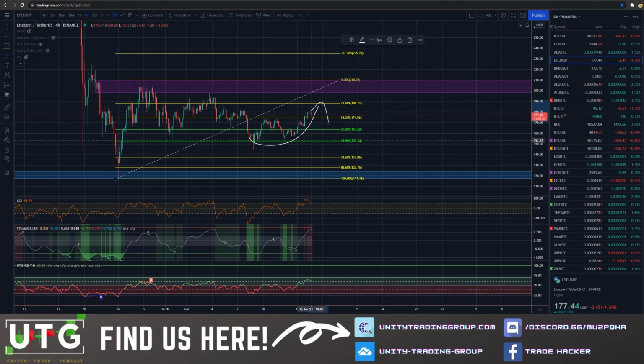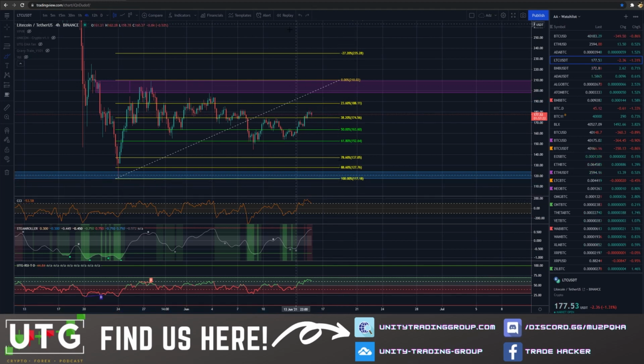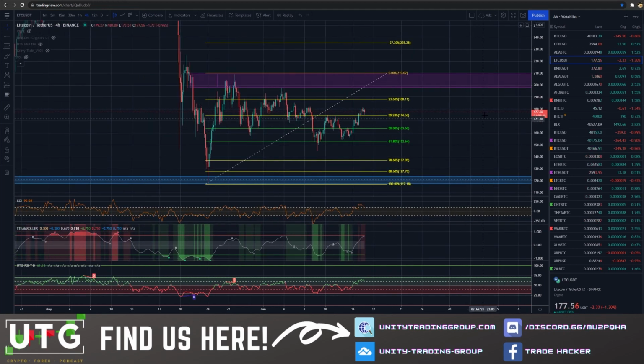We are still seeing this walk up quite slowly with low volume, and you can see that volume expressed down the bottom with the bars down here, and we are still in a period of low volume. So just keeping it nice and tight with LTC.